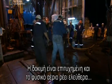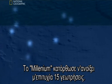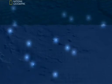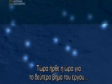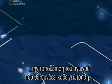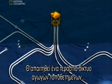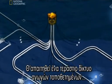The test is a success. Gas is flowing freely from the well. The Millennium has successfully gotten 15 wells up and running. Now it's time for step 2 of the Independence project. Laying the pipeline that will connect each well to the processing platform. It'll take a vast network of pipes laid precisely on the sea floor.